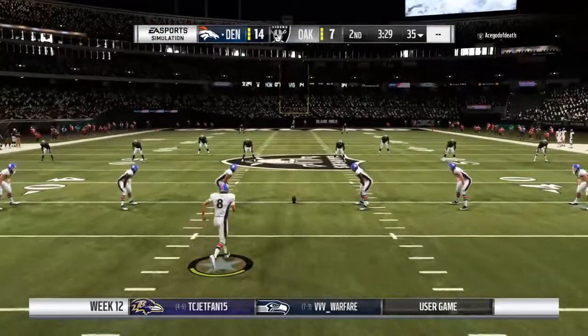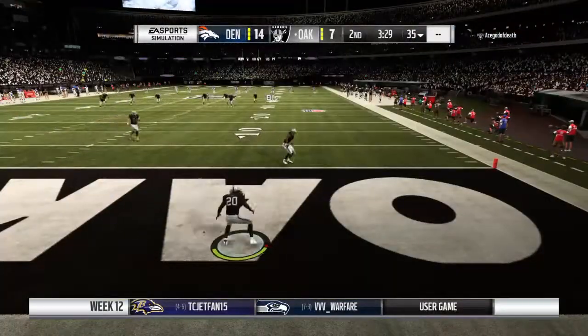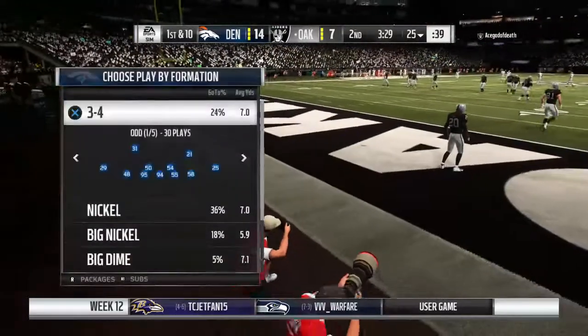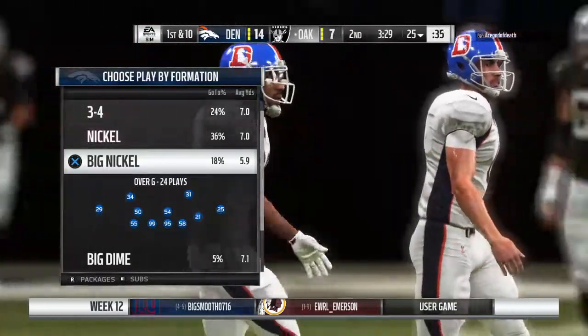Now McManus on to kick this one off. And they will not get a chance to return this one as it's through the end zone for a touchback. So out come the Raiders.